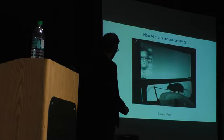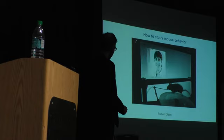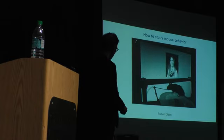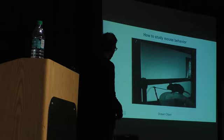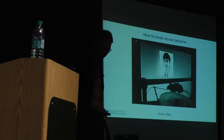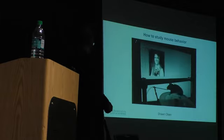It's a mouse that runs on a disk, 1 degree of freedom, and it's trained that if it stops and sees various pictures of me, then it gets water, and it can disregard everybody else. This wasn't at my insistence. I did this for fun, but mice can actually do this.